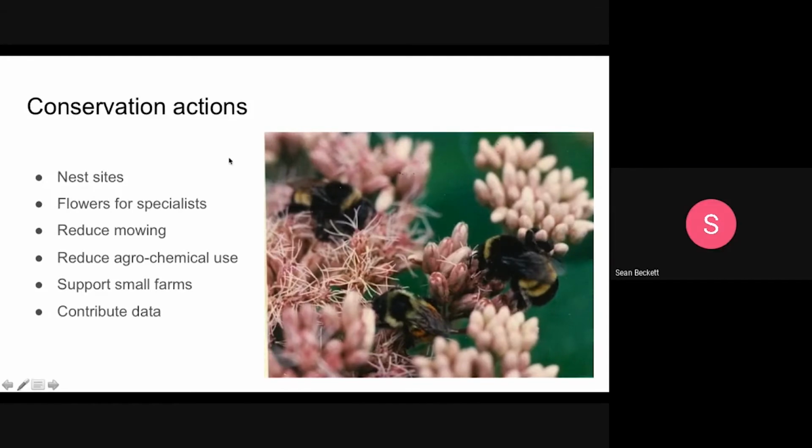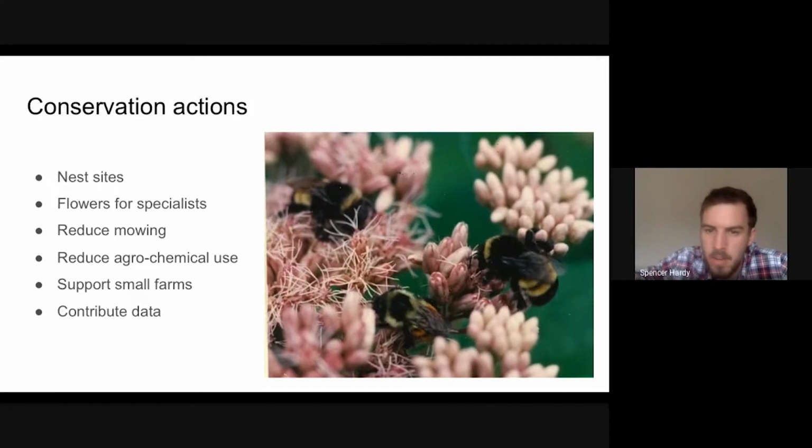Yeah, great. So my next slide was going to talk about things that we can do to conserve bees. One of which being nest sites. Flowers obviously get a lot of attention as the resource that we can create to promote bees in our neighborhood, in our backyard. But nest sites are often limiting and are therefore important for conservation.